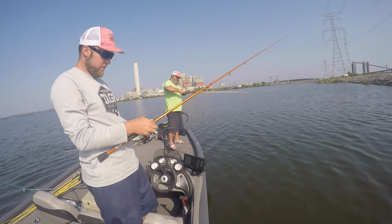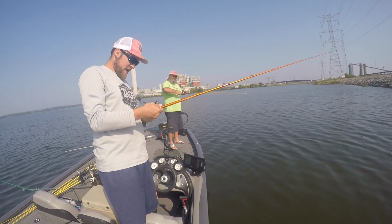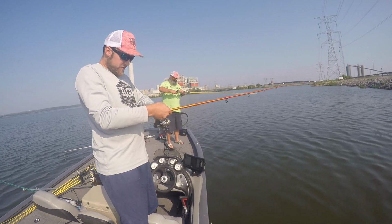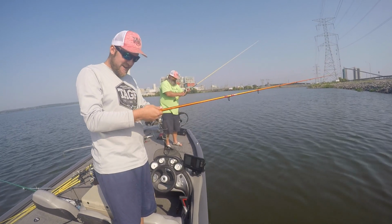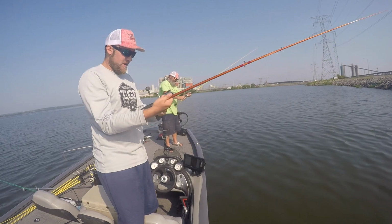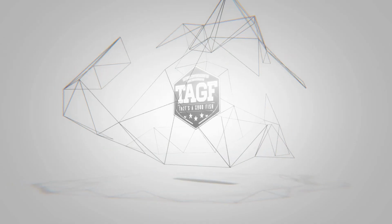And we don't have a clue what we're doing. I'm fishing. Not a clue. We're just out here. I'll tell you what we're doing. We're throwing it out there and we're reeling it in. We're throwing it out, as my dad would say. How are you catching them? I'm throwing it out there and reeling it in.